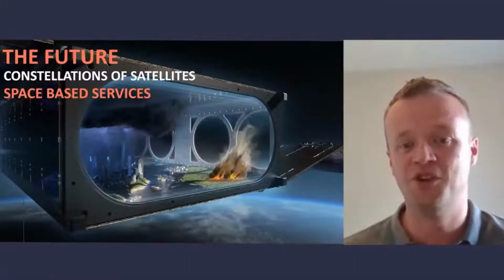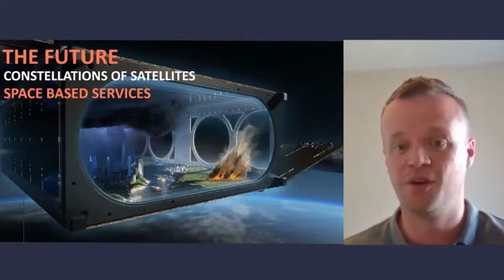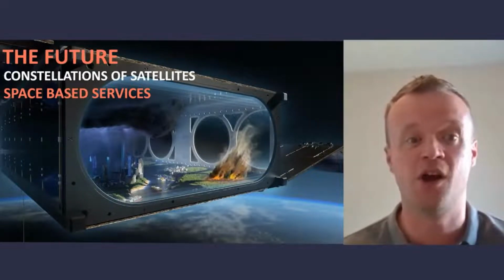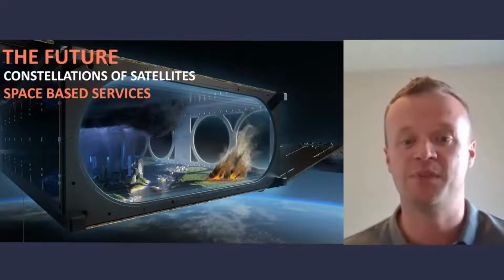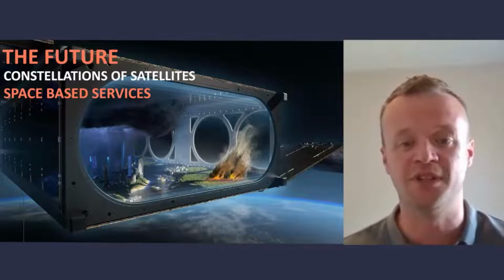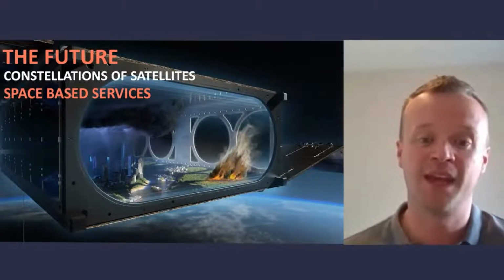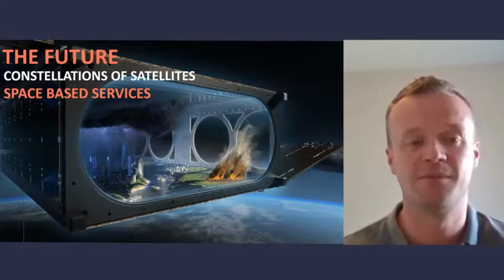Okay, so what does the future look like for AAC Clyde Space? Well, in the future, we envisage constellations of hundreds of these CubeSats being launched into orbit, potentially from spaceports in Scotland, delivering a wide variety of services that will ultimately help improve life on Earth.